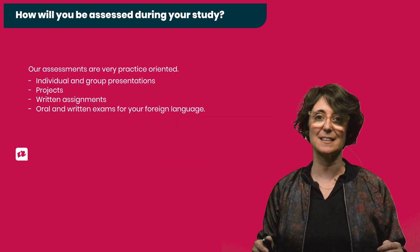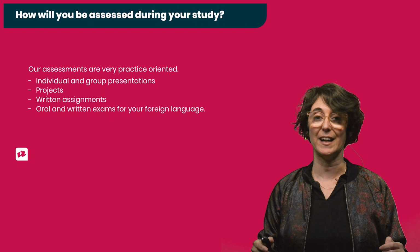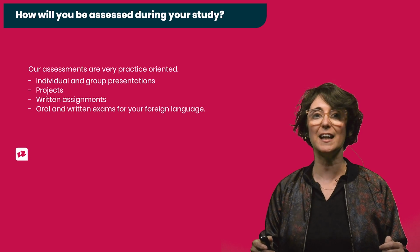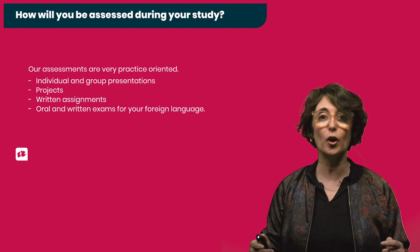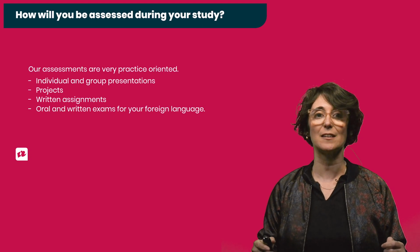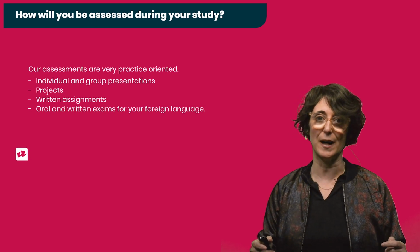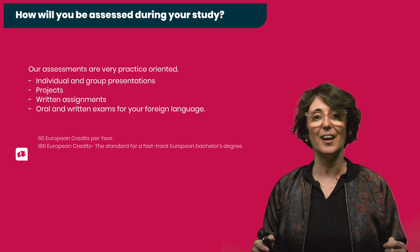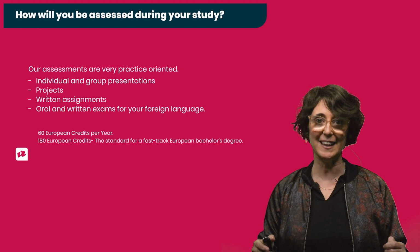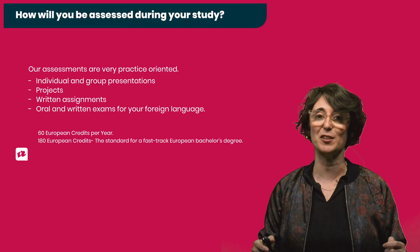How will you be assessed during your study? Being a University of Applied Sciences, our assessments are very practice-oriented. You must think of a combination of individual and group presentations, projects, written assignments, and in the case of your foreign language, you will get 1 oral and 1 written exam at the end of each semester in order to assess your level. You will earn in year 1 60 European credits, and at the end of your study, 180. And that is the standard for a fast-track European bachelor degree.